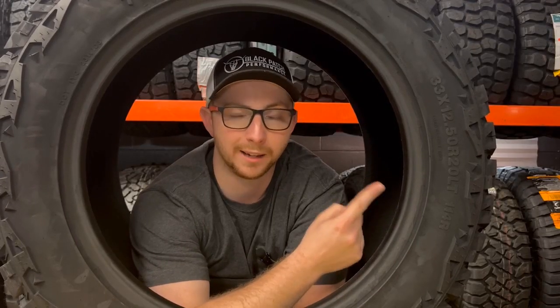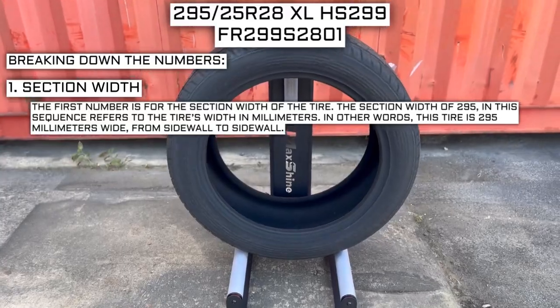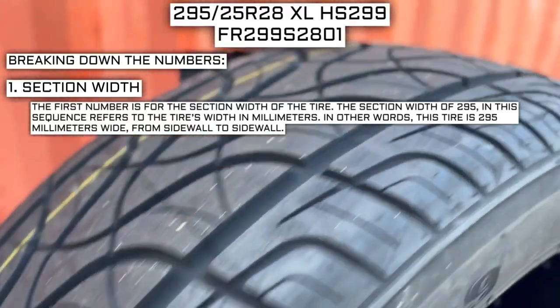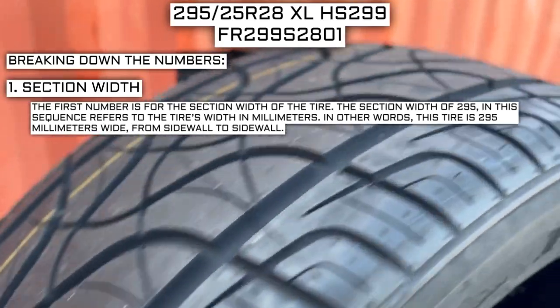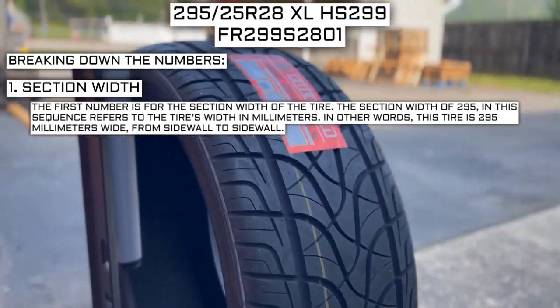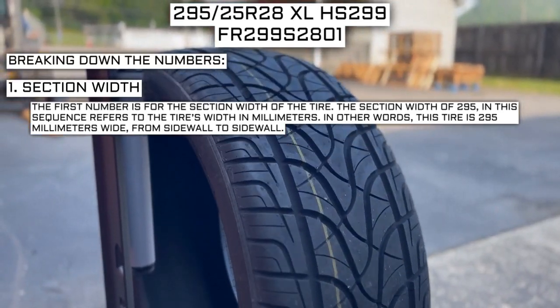When you're making your tire purchase, there are some numbers you need to keep in mind. Let me go over those right now. The first number is for the section width of the tire. The section width of 295 in this sequence refers to the tire's width in millimeters. In other words, this tire is 295 millimeters wide from sidewall to sidewall.